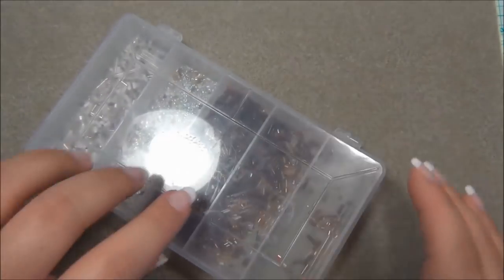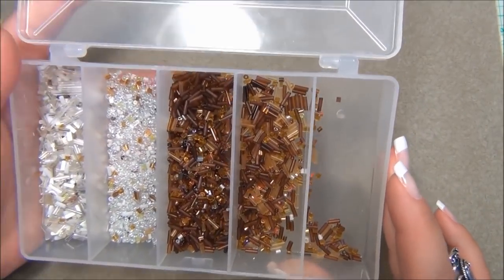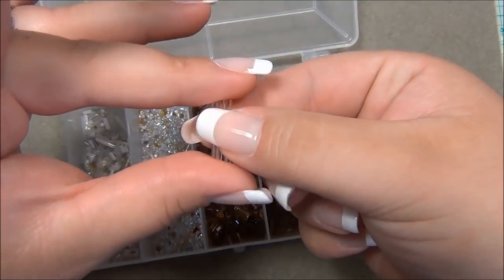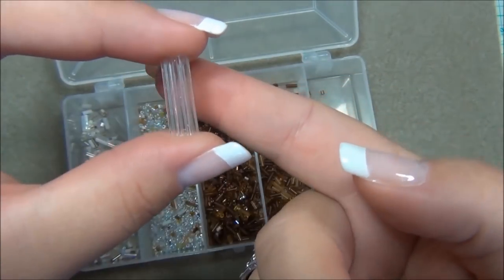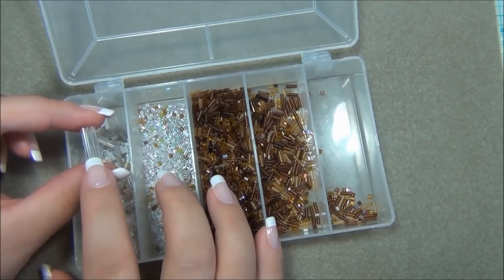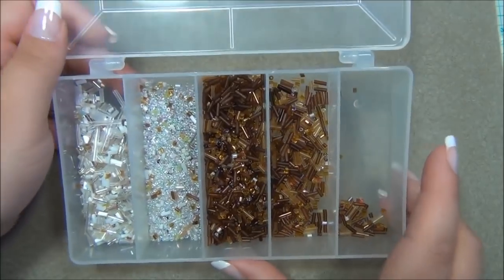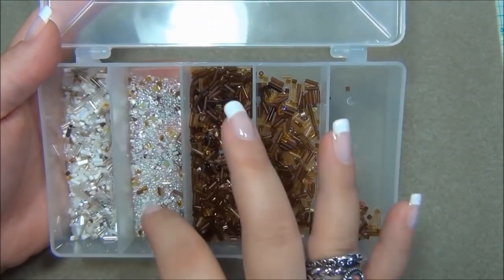I really like this box. These are seed beads and bugle beads. Wow. Those are huge. Look at those. It's like 3/4 of an inch long. Those are giant. And you know what? These are great for that basket that I made. Do you guys remember the beaded basket I made one time for Easter? Those bugle beads are really good for doing that.